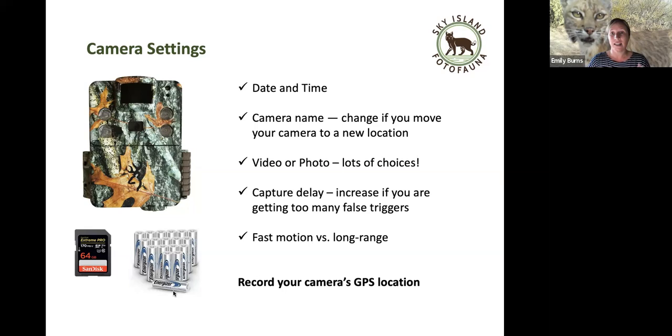The time may change by a few minutes. If the batteries have died, it may reset itself back to the year 2020. So be in the habit of checking that whenever you look at your camera. You can program in a camera name, and that'll show up at the information bar then on the photographs when you download them, which is really helpful.